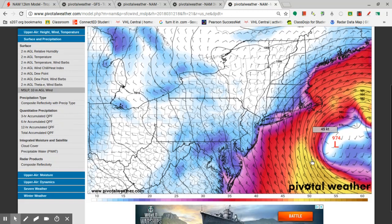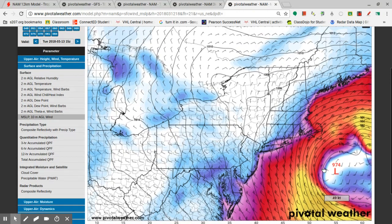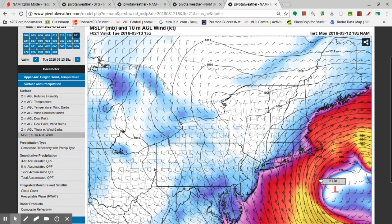And just to show you how strong this storm is, it has potential to reach over 50 knots, which is very significant. This storm definitely is not a joke. It would be even worse when it comes to wind if it was closer to land. However, then the snow wouldn't be as bad. So I don't know which one you prefer. I'd prefer the snow over the wind. So I guess we got lucky with this storm when it comes to the wind. I don't think it's going to be as significant as some of the other ones. However, there's still going to be some fairly strong winds.